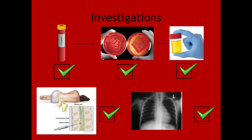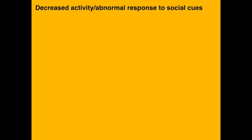The general management of children who present with fever and no apparent source and one or more of these red features involves a set of routine bloods, urine dipstick and urine culture. Lumbar puncture and chest x-ray should be considered in all of these patients according to the initial clinical assessment.